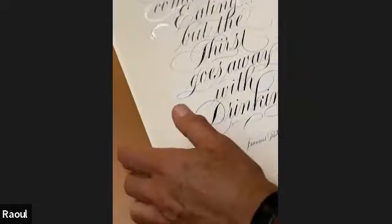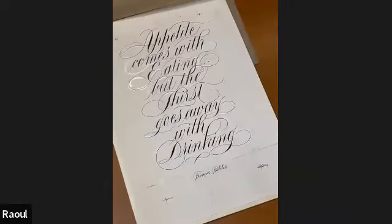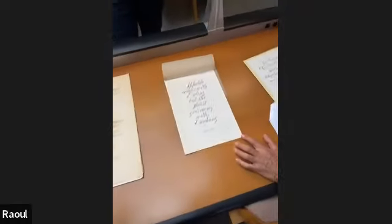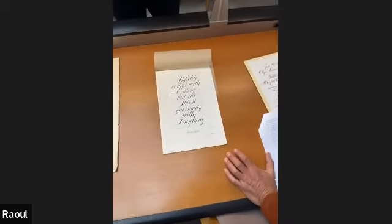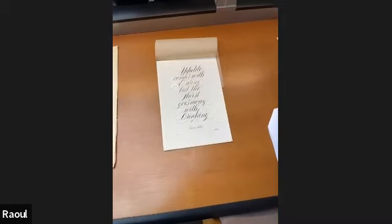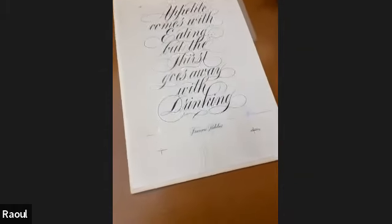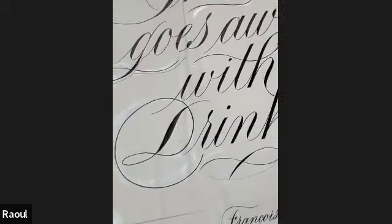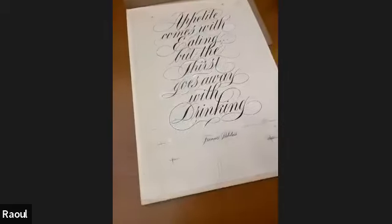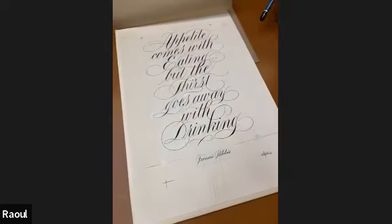Appetite comes with eating, but the thirst goes away with drinking. May I fold that back like this? Yes. This is a quote by Rabelais, the French philosopher. Again, you can see this was probably done in black Chinese stick ink, and you can see a lot of corrections using whiteout. And this can be photographed, and the corrections won't show. It's a really beautiful piece.